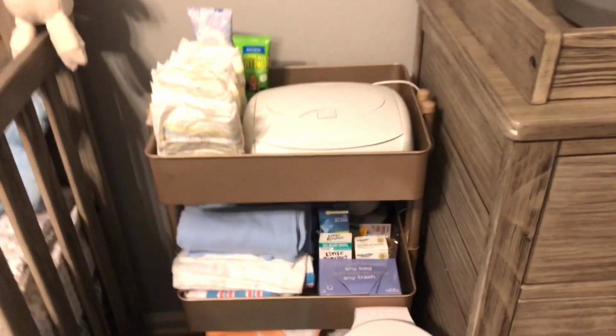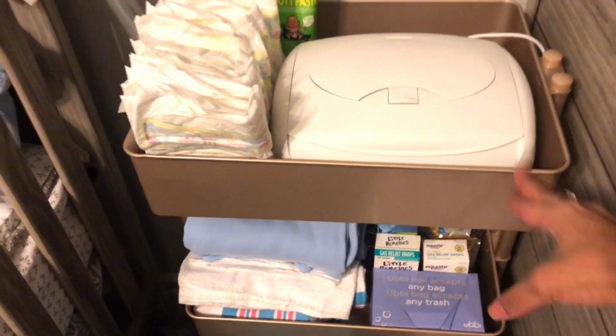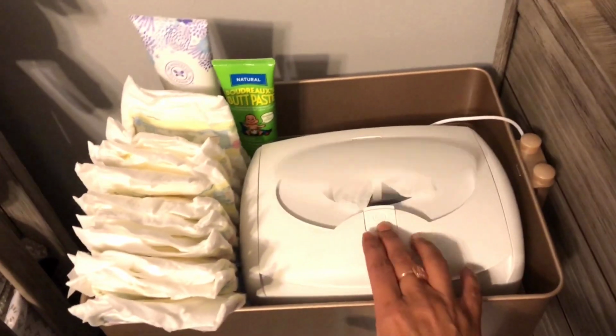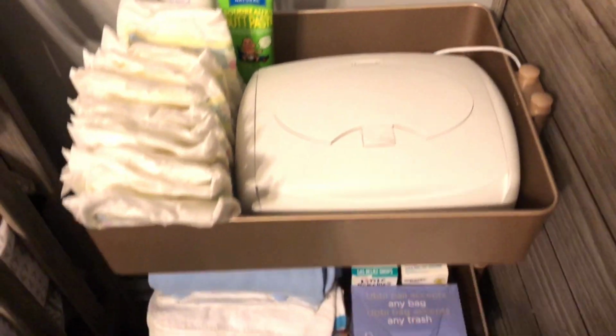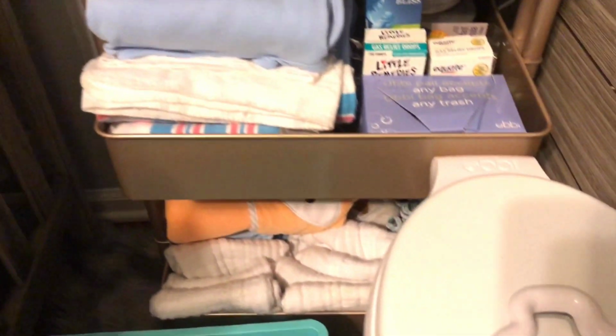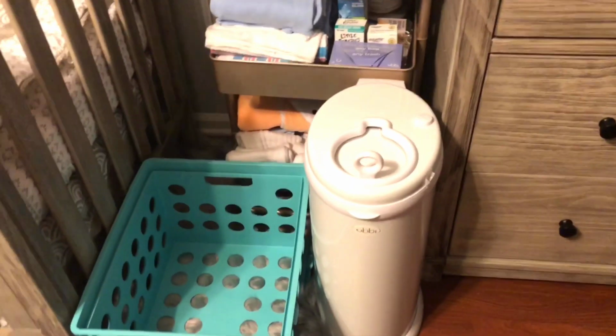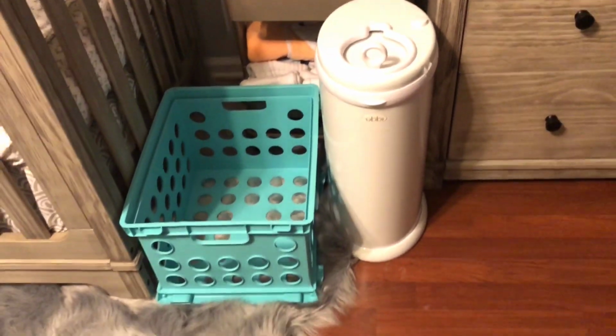Now this area here, I got this rolling cart at Michael's and I just put all my diapers here, some lotion, butt paste, his wipes in there. In the second cart I do some blankets and little remedy stuff. And then we have wipe cloths and diaper cloths and towels. And here is the Ubbi, which I really like. That's where all his dirty clothes go.